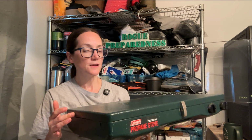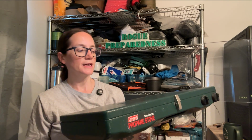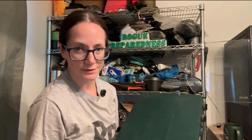If you are going to use any of these propane devices inside, be sure to have a little cracked window near it, just for some extra ventilation and that kind of thing. Or use them completely outdoors. And of course, never bring your gas generator or anything like that indoors. Never bring your barbecue indoors, anything like that.